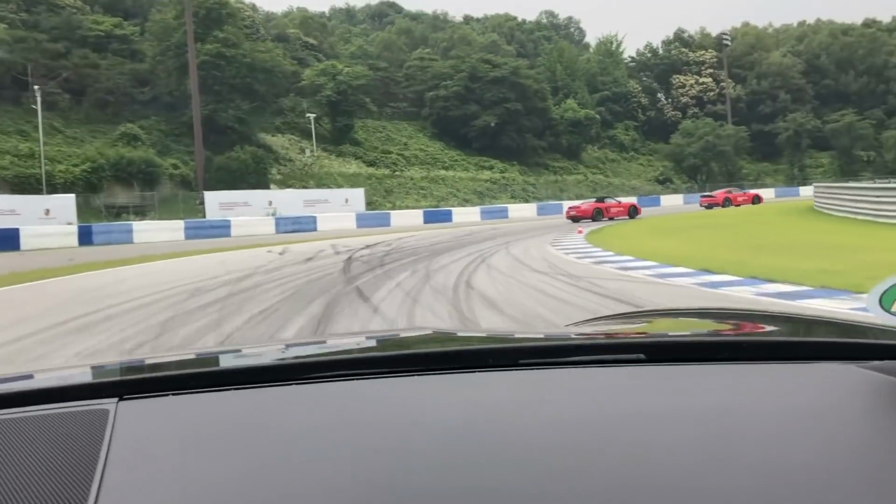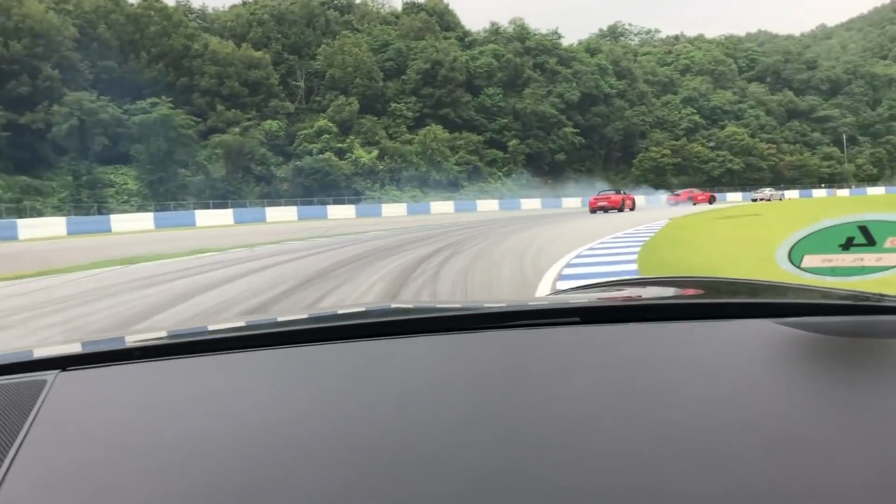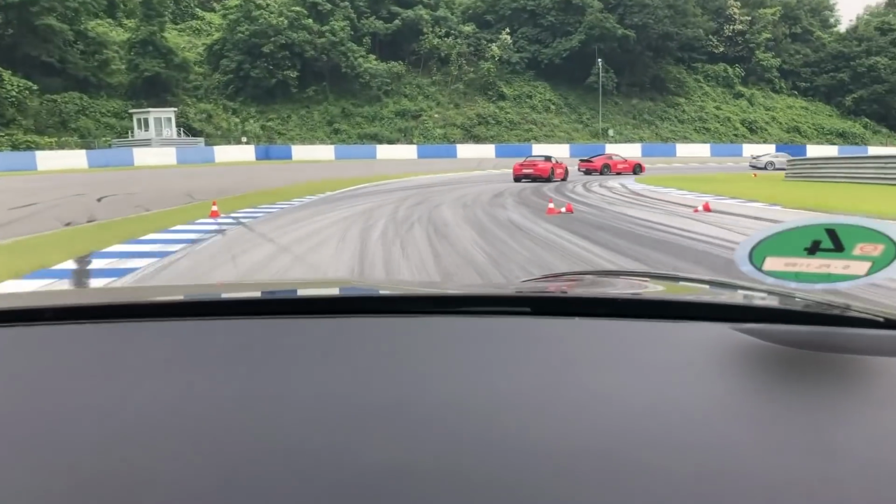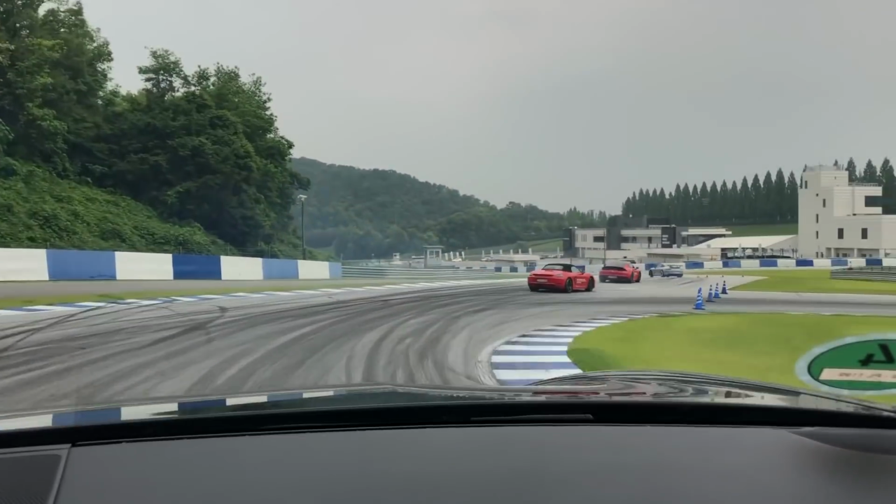Oh my God! That's how you're supposed to drive Porsches.